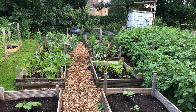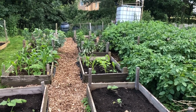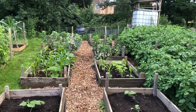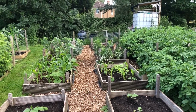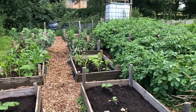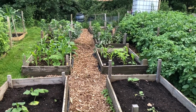So now it's the start of July. We're a week into July, and it's changed quite a lot in the last couple of weeks. We were looking back at photos and it's amazing how much it's grown up. So we've come down tonight to harvest some courgettes, some potatoes, some broad beans, and we might take a few peas as well. So I'll get a nice few things for a meal tonight. So I'll have a look around.